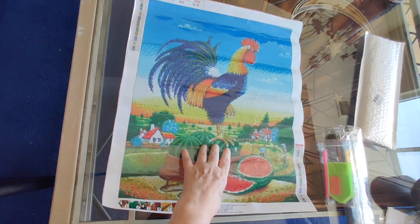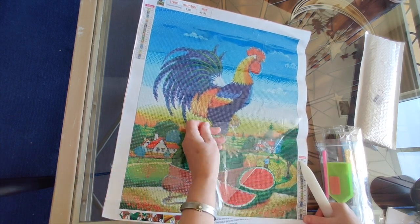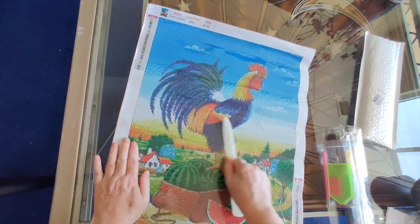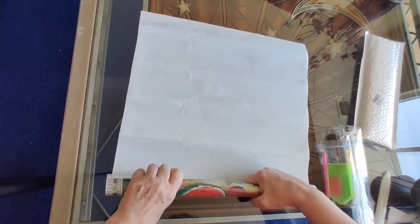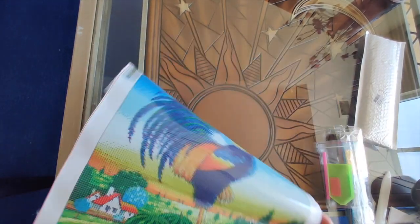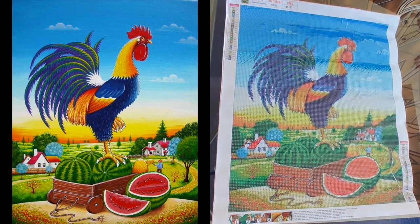Whoops, almost knocked over my coffee. There was a little bubble of air in between the canvas and the cover plastic. So this last little mailing crease here didn't flatten out as nicely as I'd like. Okay, so now it's nice and flat. Pretty flat, I'd say. And look at this glorious thing. Oh my goodness, I absolutely love it.